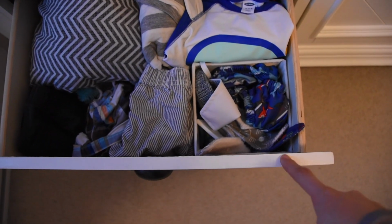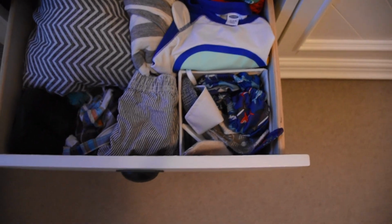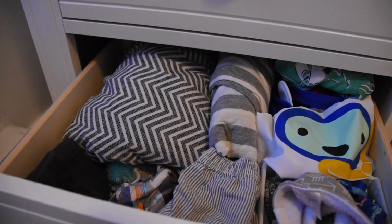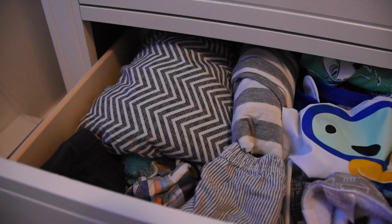These are all his bibs and his swim diaper. My aunt made a ton of bibs for him. Some of them have little teething things on the end, like this cute little glitter and spice one. These are his swimsuits at the back here. And then these are all my car seat covers, and I was using them and kept them up in the coat closet for the longest time.